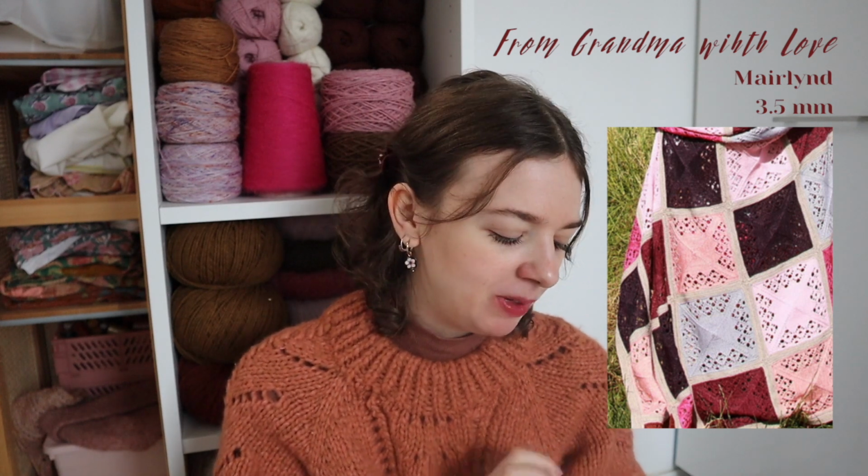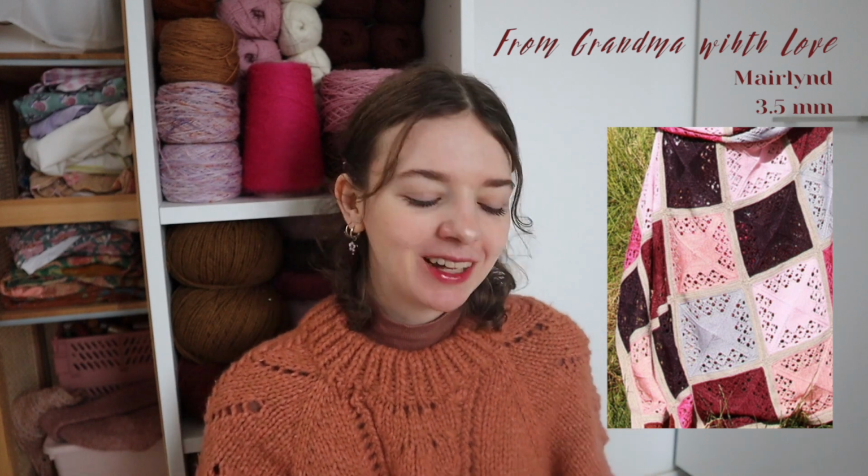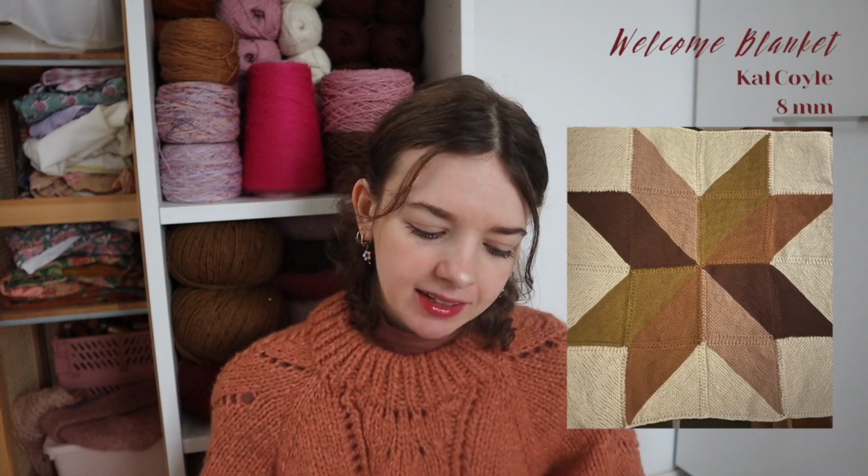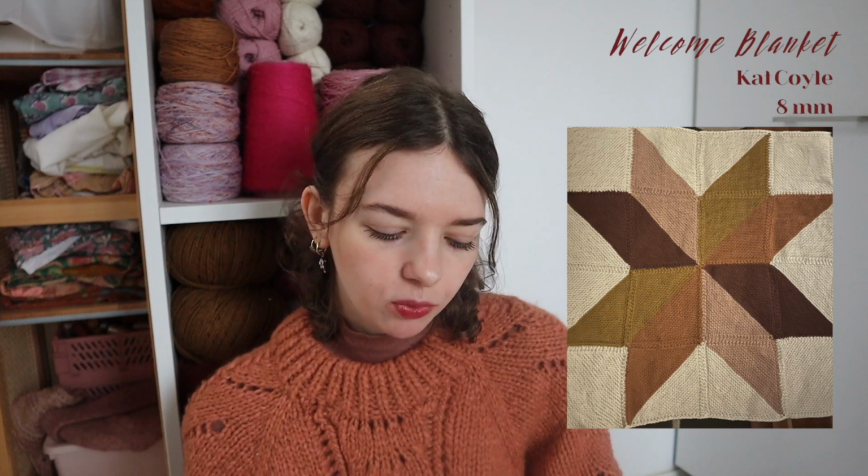And I think it would just be really cute and really special, and I really think I need to also have a blanket on my needles. The next pattern is also a blanket pattern and it seems to be a little bit of a DIY pattern, so it seems. It's called the Come Together Blanket by Kate Coyle, I believe is her name. And it's very interesting also because it's knit on 8mm needles with a bulky weight yarn.